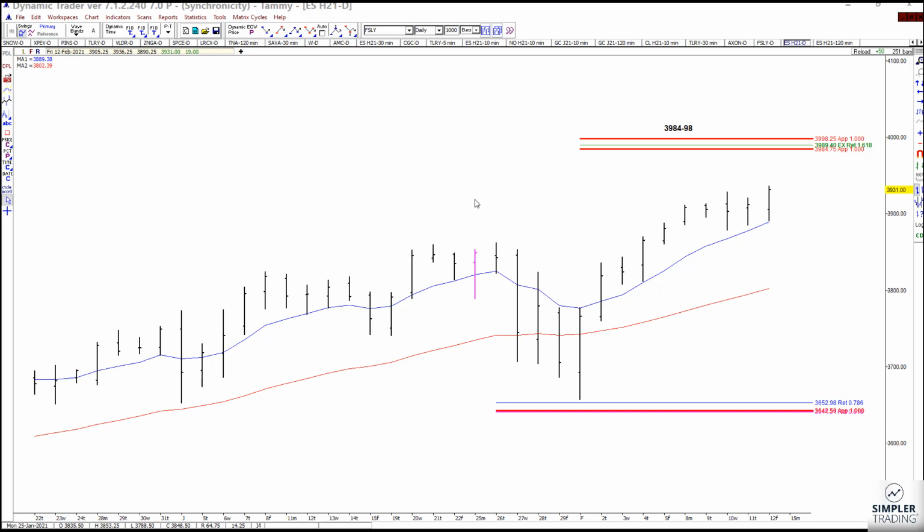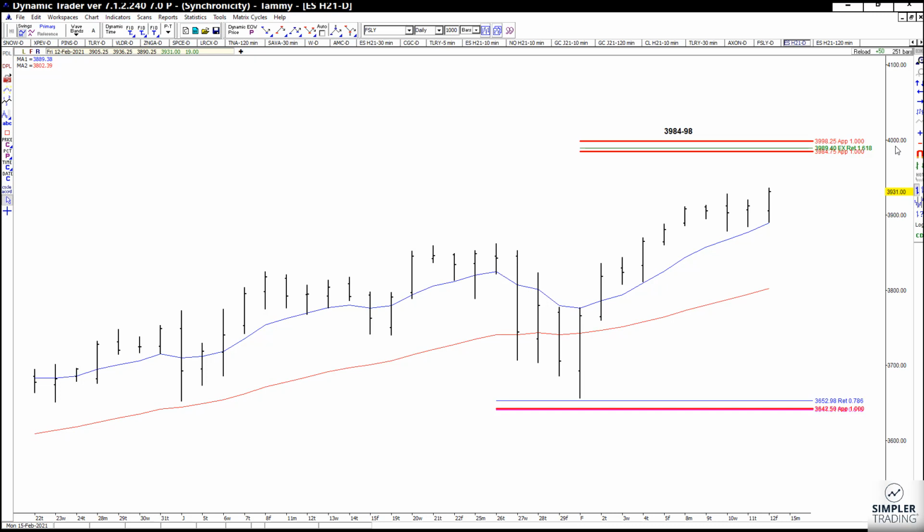I just wanted to give you a quick update on what we have going on in the ES. Wow, what a crazy close, right? Just straight up. So I wanted to give you some levels so you could see what to expect next.